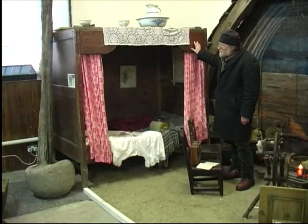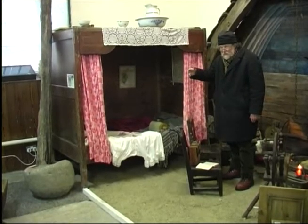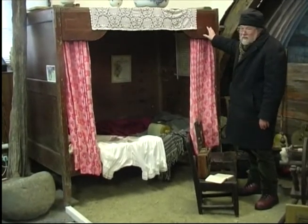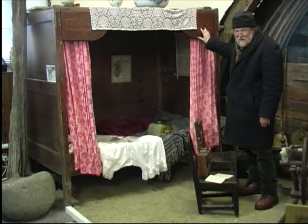So they're trading backwards and forwards. They're actually trading horses from here. They had semi-wild horses out there in the landscape, and with the Baltic, Scandinavia, Eastern Europe, they possibly paid for that by exporting horses from here.